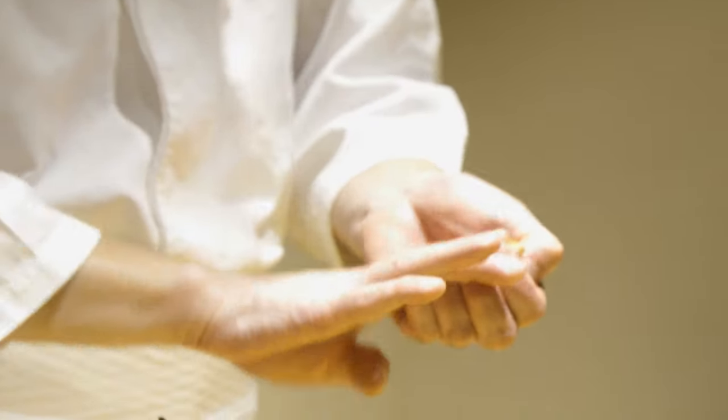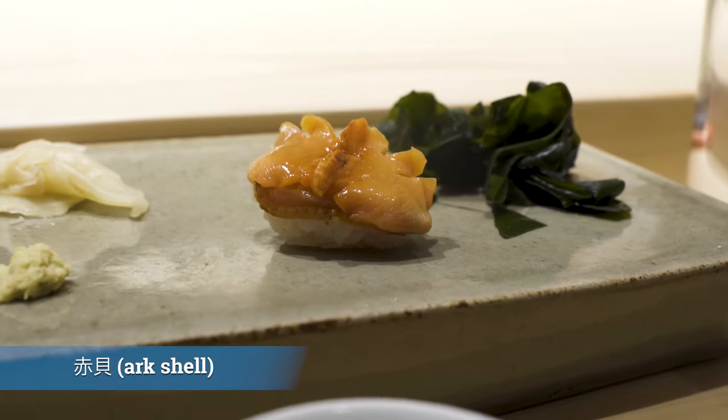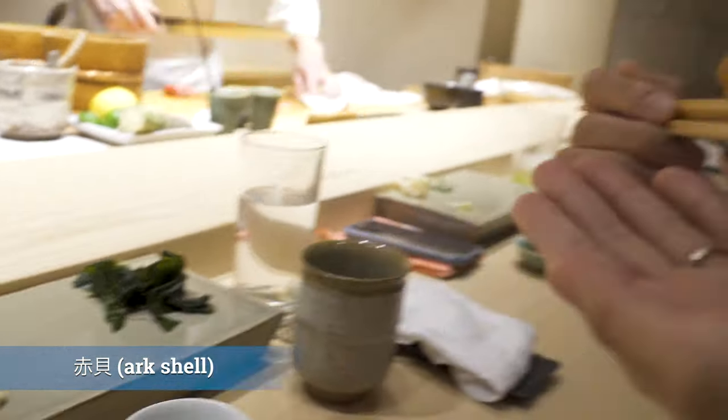At the end of the meal, if you're still hungry, you can definitely order more a la carte style, like Didi is doing here.